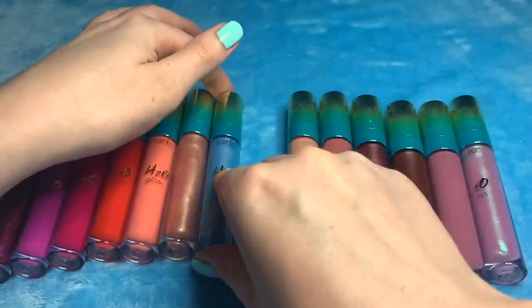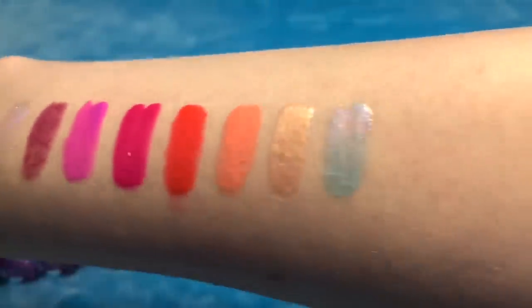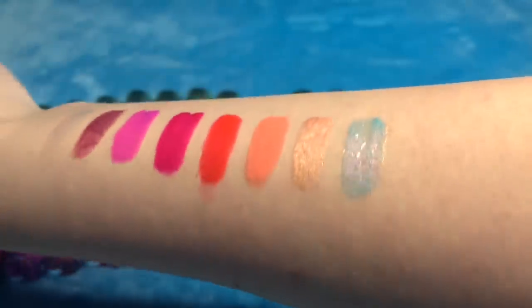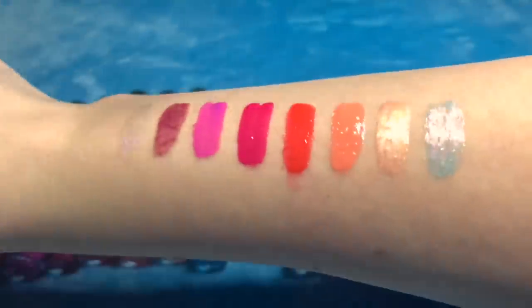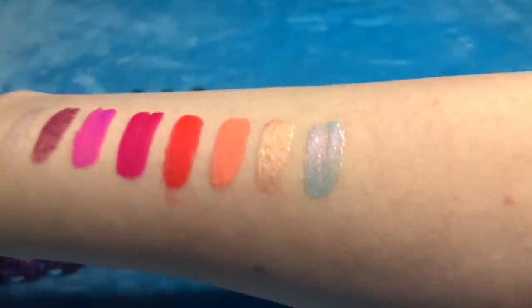Oasis. I mean, it's beautiful. It makes me think of the ocean, but who knows? You can really see the pink shift.